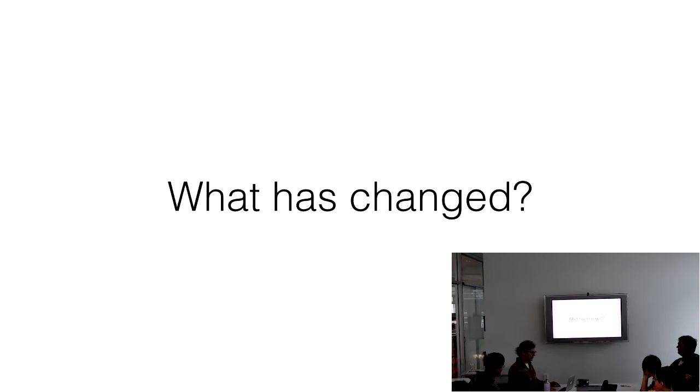So what has changed? One thing is that we moved away from engineers and scientists and experts using a computer to essentially everybody using computers. And then we moved away from a work environment to a home environment to like an everywhere environment.